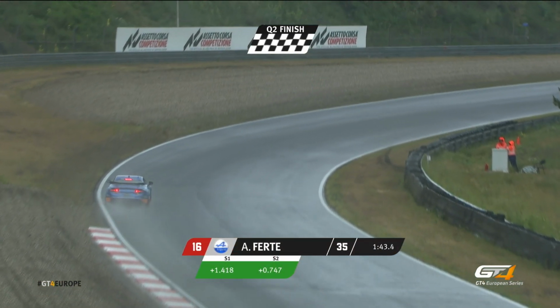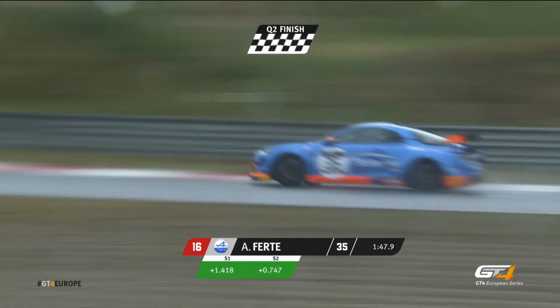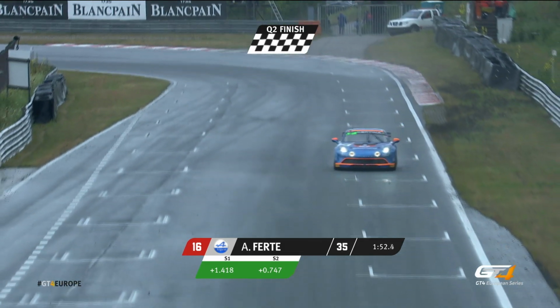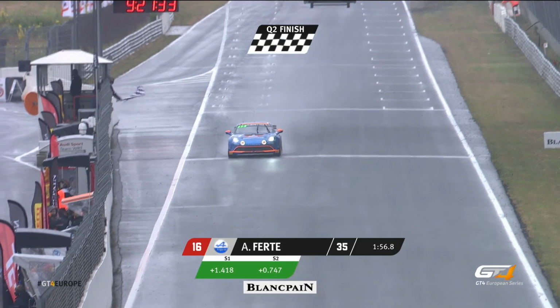Here's Alain Ferte, only 16th fastest, but he's going better than before. He's got clear track, so he should be able to pick his way up. Well, you see, if he finds half a second, and very confident through that final corner. Let's see where he goes from 16th. How many places will he gain?